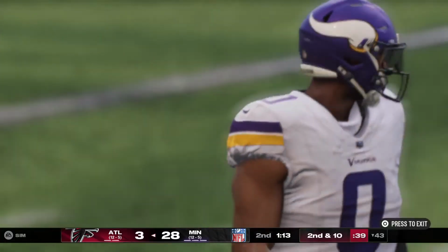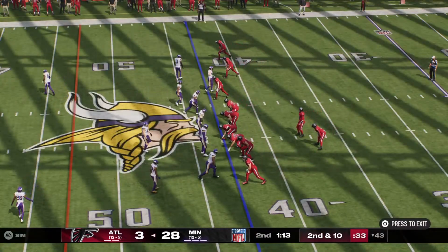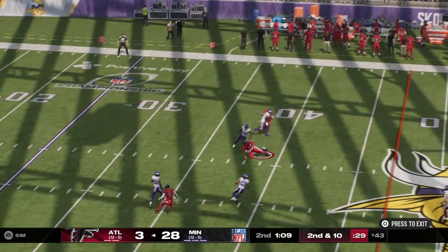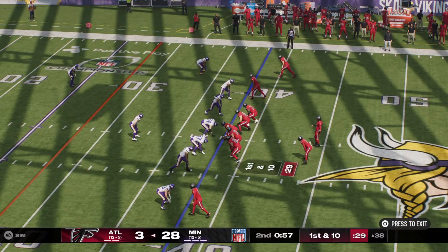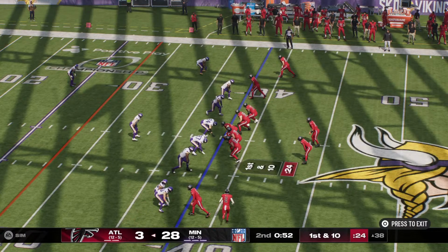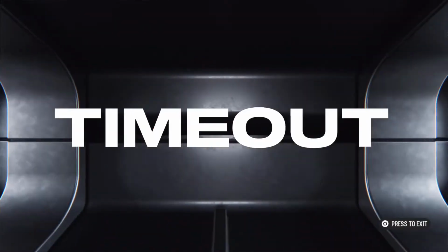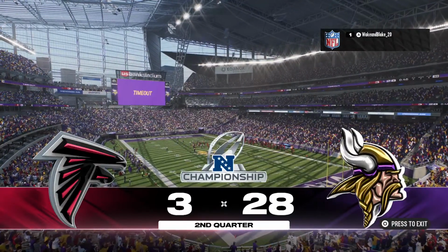Oh, this one incomplete. The pressure got to him as he released it. And it's second down. They fake the give. Now Mahomes. He finds Wilson. And this is going to turn into another first down as the tackle is made at the Vikings' 38-yard line. And the Falcons first down. Now it's Mahomes again. Quick hitter here. It's complete. The Falcons going to use the second of their timeouts as the clock stops here with 46 seconds remaining in the first half.